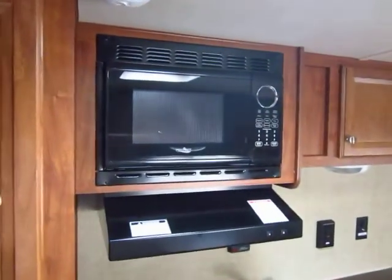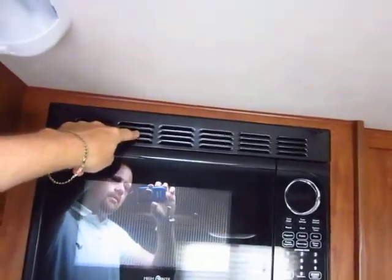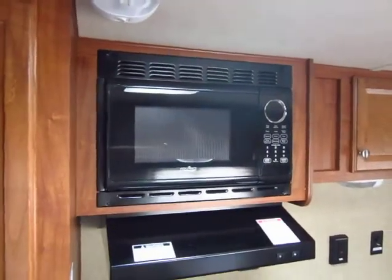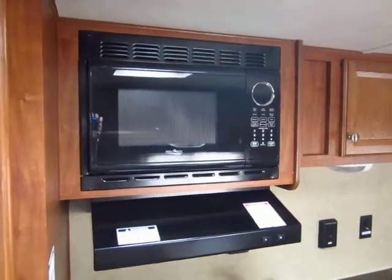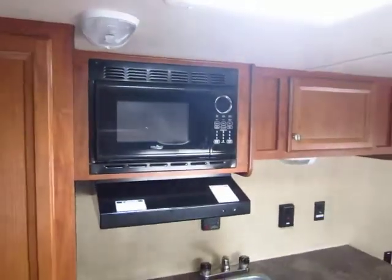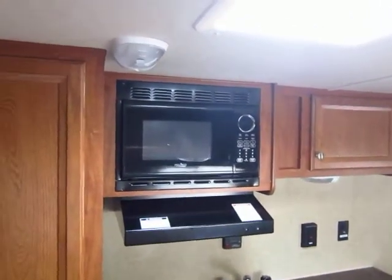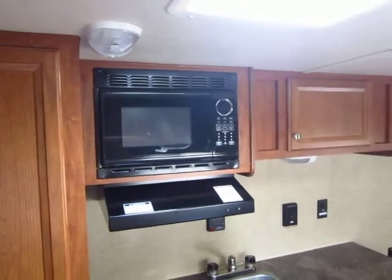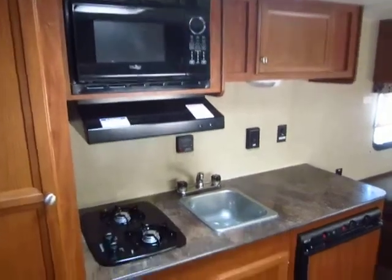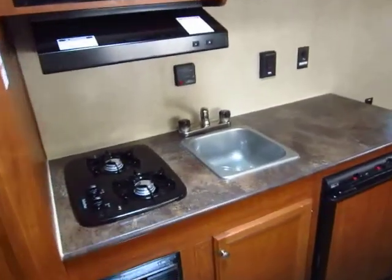Microwaves tend to be optional in some of these, and I've even seen some brands where they don't even bracket in the microwave. They just set it up on a shelf and expect that to be good enough. I've seen microwaves fall out and smash all over people's floors. It's amazing what happens when you walk through a service department at a dealership sometimes. Jayco, obviously, this is built exactly like their big full-size J-Flights, which is the number one selling travel trailer in North America. This is just a smaller version of that family.